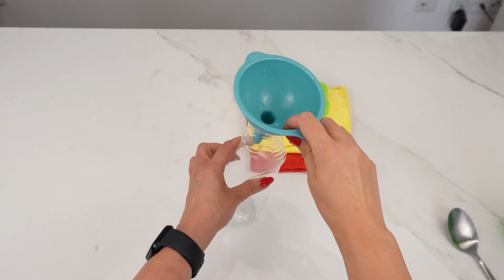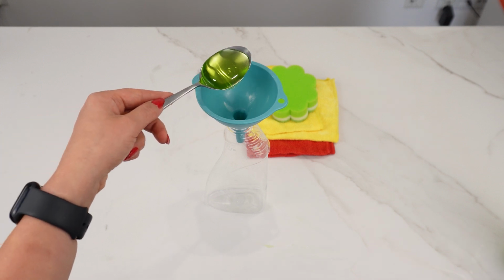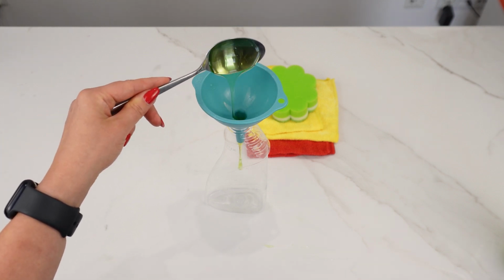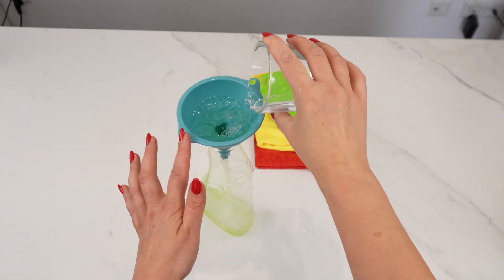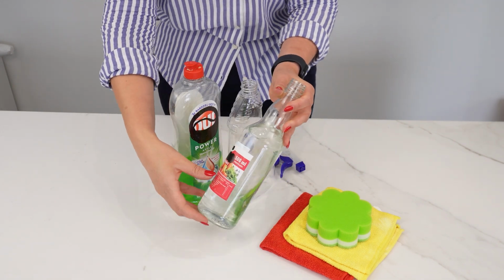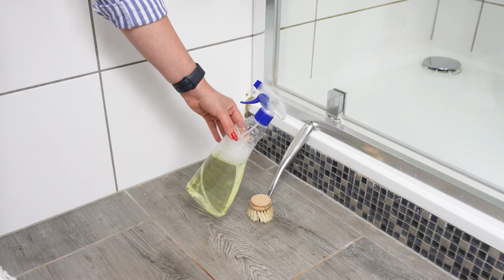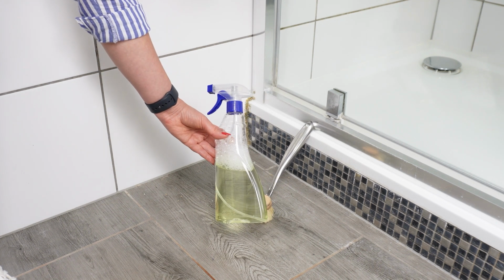Place a funnel in the bottle's opening to make pouring easier. Add 2 teaspoons of dish soap to the bottle. Then pour in a cup of vinegar. Vinegar effectively kills bacteria and mold. Mix the solution thoroughly. This mixture removes dirt, unpleasant odors, and mold.